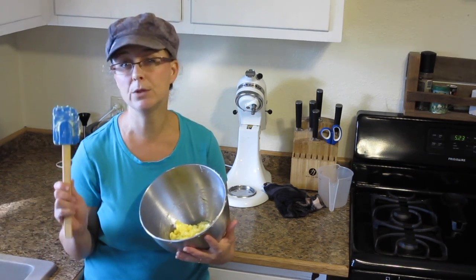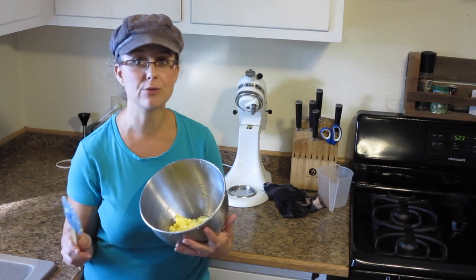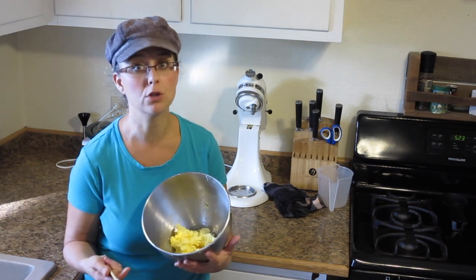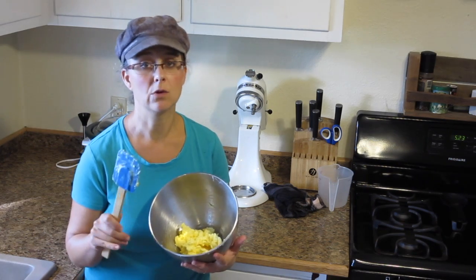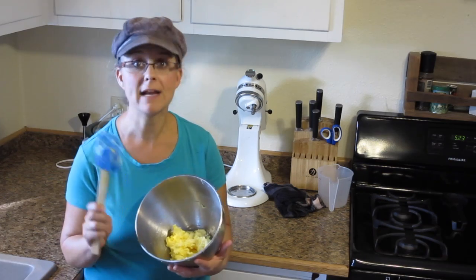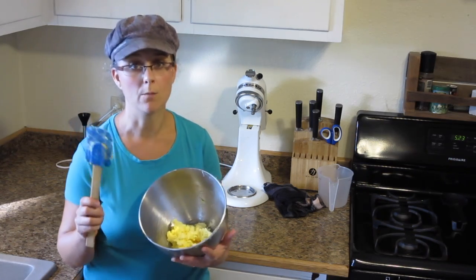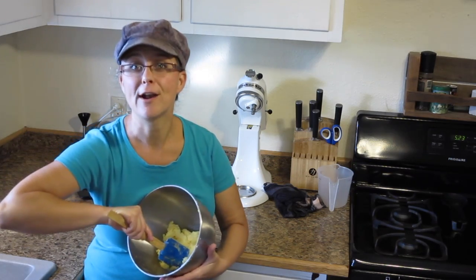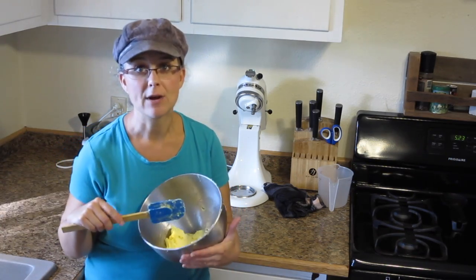It freezes beautifully, or it will go in the refrigerator. I don't recommend keeping it out on the counter for too long. I'm afraid that it will kind of go icky after a day or so, but in the refrigerator is great. Freezer is awesome as well. So I'm going to keep pressing this until I get all the water out of our butter and put it in the refrigerator.